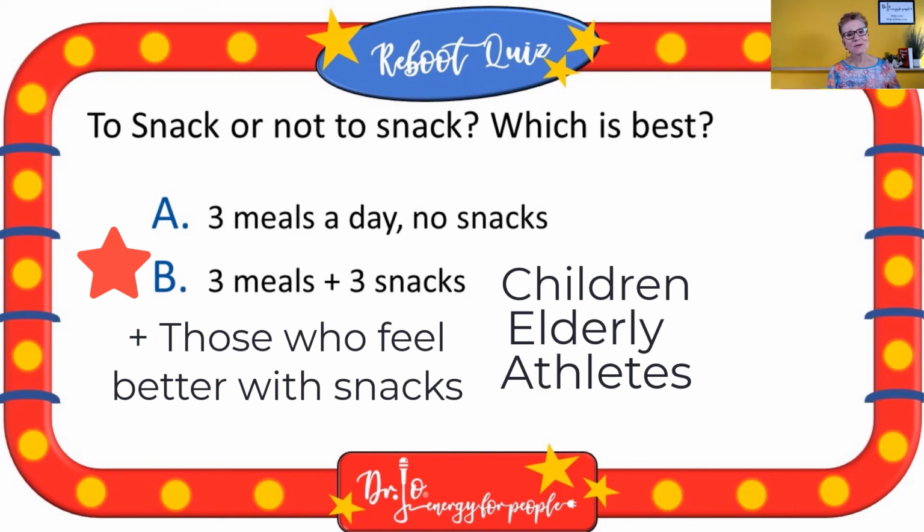And so part of my recovery was to eat frequently, small meals throughout the day. And I found that that worked best for me. I was never hungry. I was never really full, because one of the things about me was when I got full, it was almost like I gave myself permission to eat more, and I was more likely to binge.